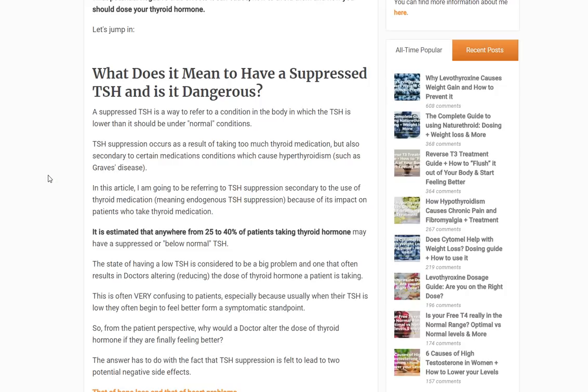Now, if you were to increase that from 100 micrograms to 125 micrograms, your TSH would go even farther down, closer to 0. Now, if we were to take you from 100 micrograms and reduce it to 75, your TSH would then rise. This is the feedback mechanism that doctors use to titrate your thyroid medication, and they do that based off of the TSH. Now, what a suppressed TSH means is that the thyroid medication that you're taking is in a dose that is sufficient to reduce that TSH beyond what would be considered the normal reference range.